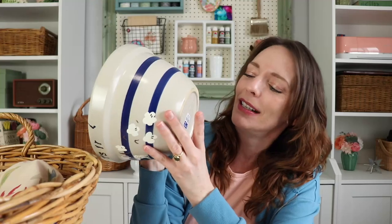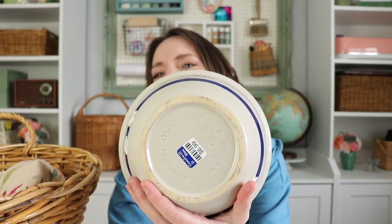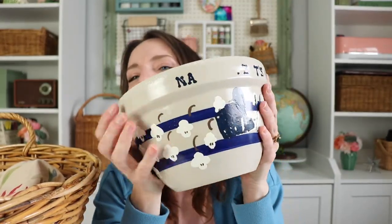This is just slightly smaller. If I could find one the next size up, it would be perfect for my sourdough. So that would be fun. I've been using my Roseville pottery one for my sourdough, which I love. But speaking of Roseville pottery, I found this bad boy. Check it out. It was $6.99, but somebody painted on it.